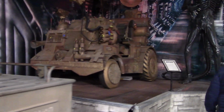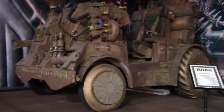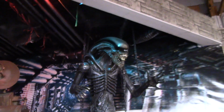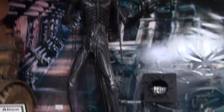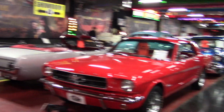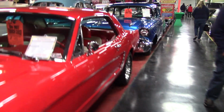This is from the movie Alien. And they've got not only one of the vehicles, but they have the alien right there. There he is. There's some more absolutely gorgeous cars here.